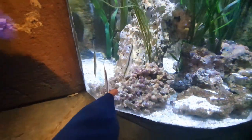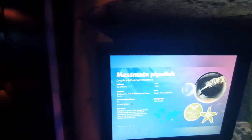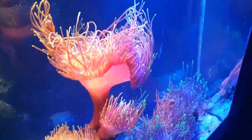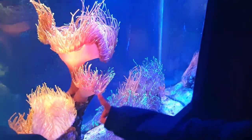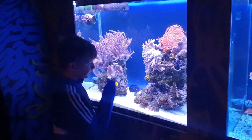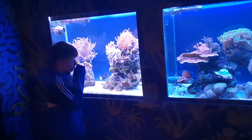They're weird things, aren't they? Tells you there it's a messmate pipefish. Isn't it? It's like, Lewis, it's like being Avatar. Beautiful. Dories. Then we're going into the rainforest.